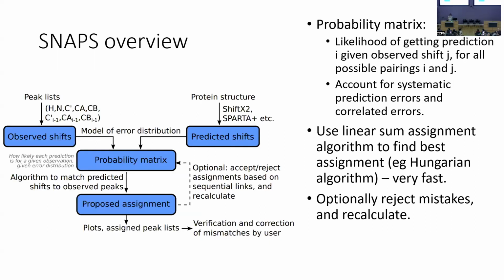So this is just an overview of how the program works. You start off with your peak lists that you've got from your spectra. You have a protein structure, either from X-ray or AlphaFold. And from these, you get your list of observed shifts on your unassigned NMR residues, and you have a list of predicted shifts.